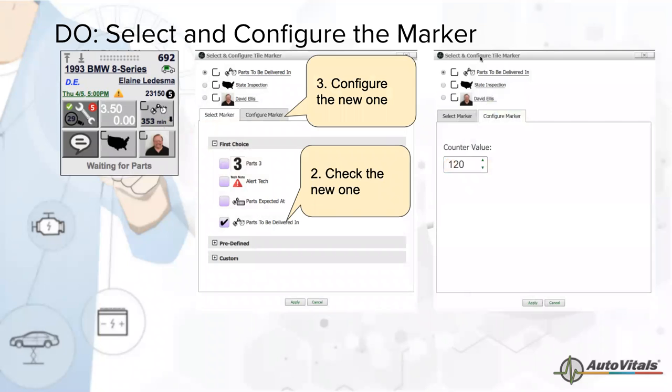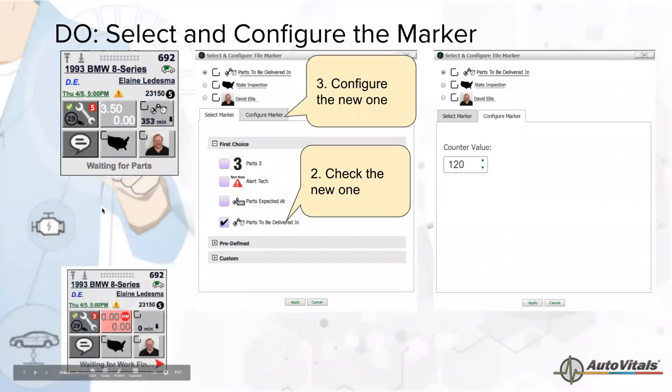And then we go in and configure it. It's pretty simple, just a simple drop down. It's going to count in minutes. So in this case, 120 minutes, 2 hours, configure your time like that, save it, and it's ready to go. And it's going to start counting. When it gets down to zero, it's going to blink and give you an indication that, hey, that's the alarm going off and something's supposed to be on the counter or in the parts bin. You better go find out.